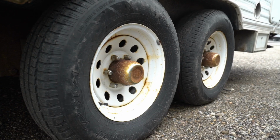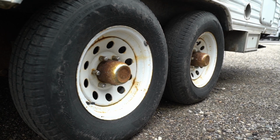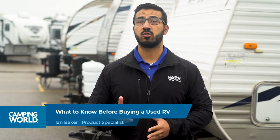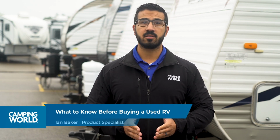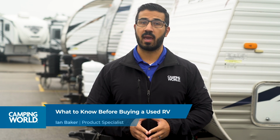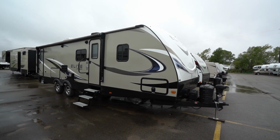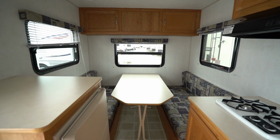First up is the tires. You'll want to check the date code on the tires, and it's recommended to change your tires every 5 years. You'll also want to make sure the tires don't have dry rot. On a tag axle Class A, replacing the tires can be a fairly sizable expense. I also recommend looking at awnings, especially where it attaches to the RV, to ensure there aren't any pinholes or tears.